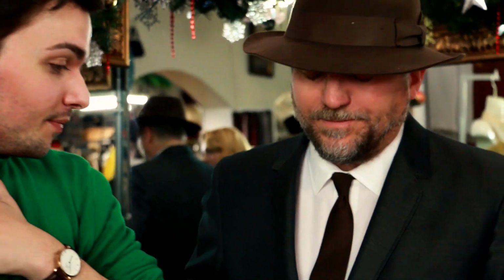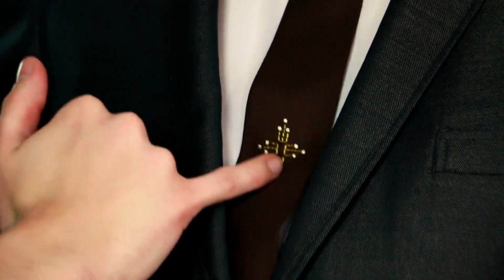Can you explain the details of a men's vintage suit, how they wore it? Of course. This particular suit is a late 50s, early 60s sharkskin suit. With a suit like this, you would wear it with a skinny tie because the big thick ties really didn't come into fashion popularity till later. Okay. So something like this that's really beautiful, and it has the embroidery, and it has a pop of gold.